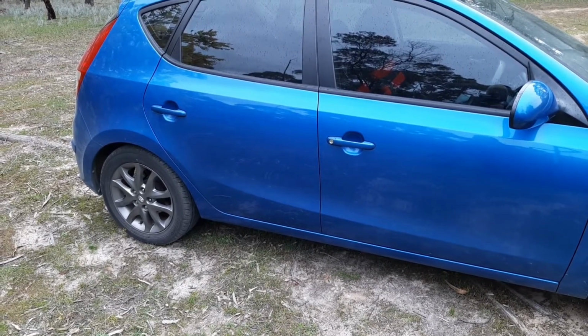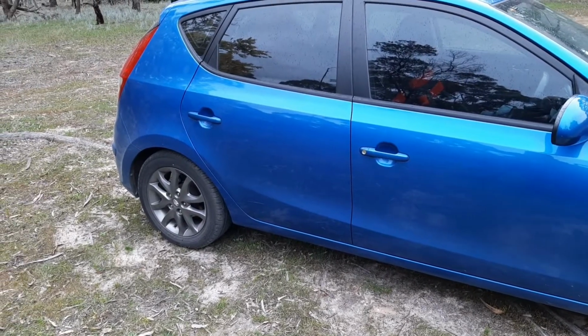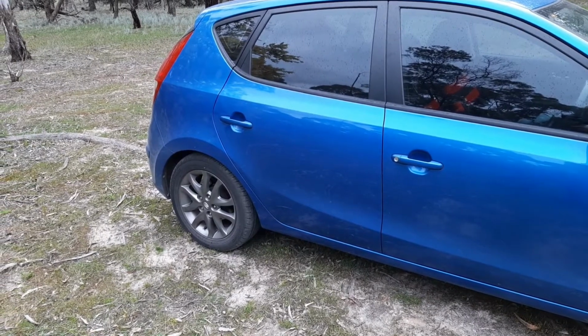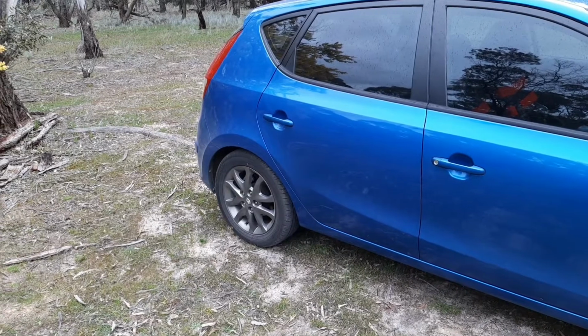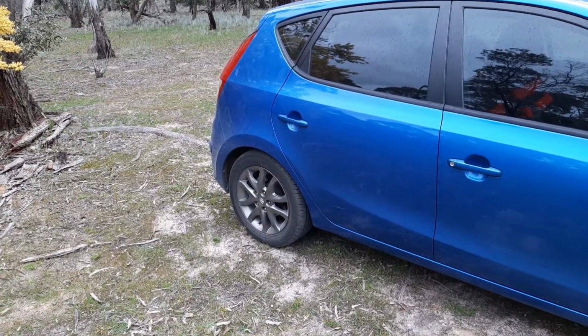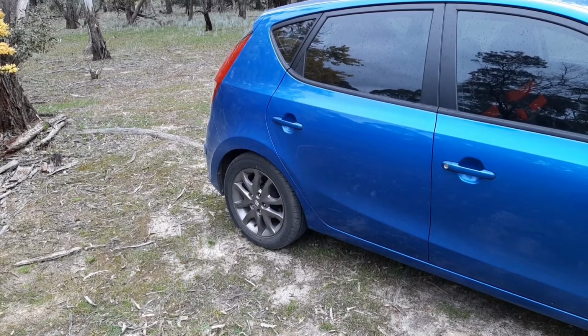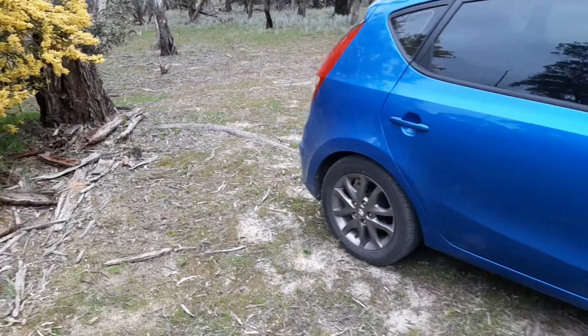So now I'm going to come up with a solution. Maybe I'm going to hide a spare key on it somewhere so that doesn't happen again, because I just don't know whether we can do anything about it. So it's an eye-opener. Any Hyundai i30 owners out there, just be wary: don't leave your keys in it while it's running, otherwise this can happen to you.